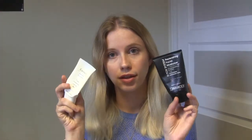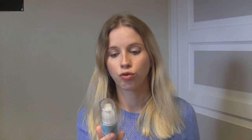If it does matter to you guys, I have normal to dry skin, dehydrated, and yeah, it works for me, both of these. So I will probably repurchase in the future. Giovanni is a brand that I get from iHerb.com as well. Then we have an eye cream I also got from iHerb.com. It's the Reviva Labs Eye Complex Firming Cream, and I really like this.